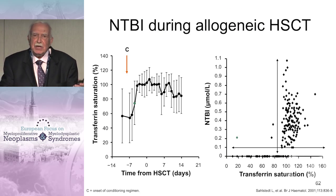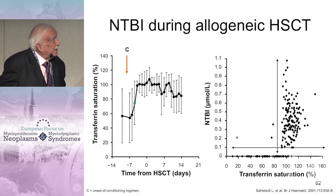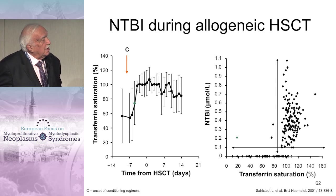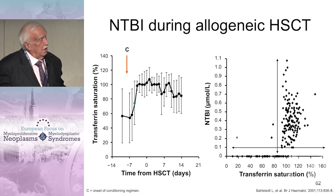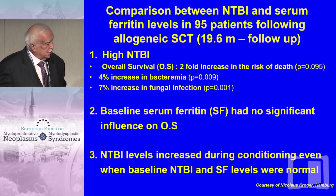And very interesting, last but not least, the labile iron, the non-transferrin-bound iron, is going up even during induction. This is the Kruger study. When you give the induction for the bone marrow, your cells are released and you have this free iron coming up, and you transfer in saturation, of course. And this is the last slide from Dr. Kruger, just presented at the EBMT, a comparison between NTBI and serum ferritin in allogeneic transplantation.